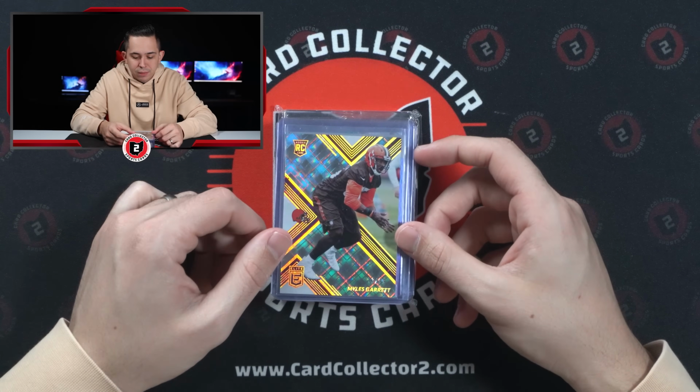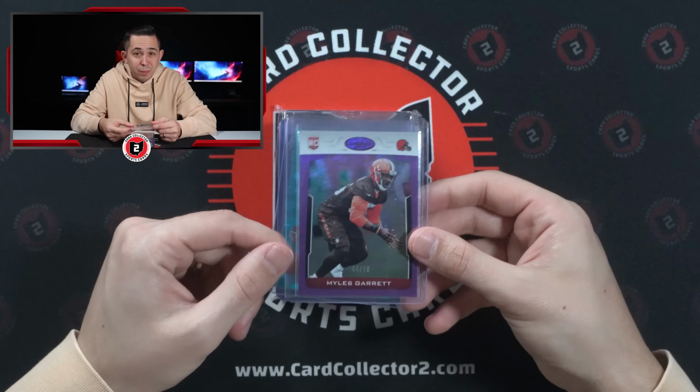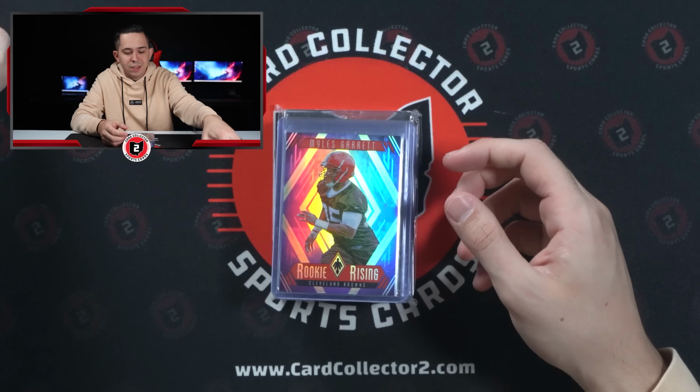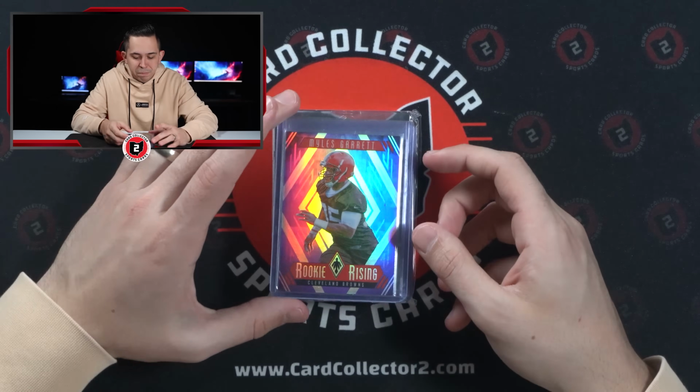A purple parallel rookie out of 99. Certified purple numbered to 10. Unparalleled rookie numbered out of 49. Some sets like unparalleled we haven't seen in a while. It'd be cool to bring that back, I think.